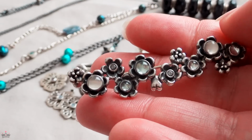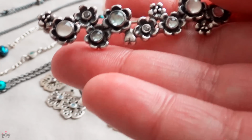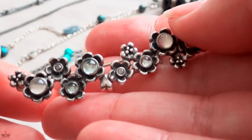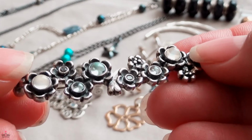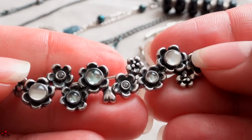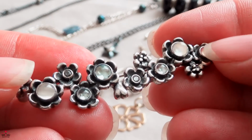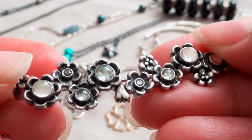Now if you guys find this familiar, it's because it's the matching brooch for the Nature's Serenity ring. So this has topaz and moonstone that complements the ring perfectly. And this is a very hard to find item as well. And like I said, there's a couple other ones.